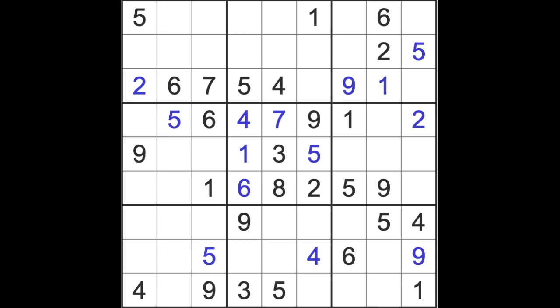Are we lacking threes and eights? I say that because I see a three and eight here, and I see a three and eight missing here. So maybe we're short on threes and eights today. It's possible.